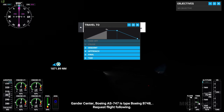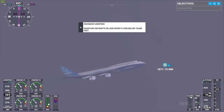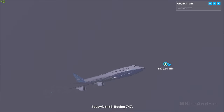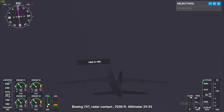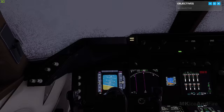Center, Boeing Alpha Sierra, 747 is type Boeing B-748. Request flight following. Boeing Alpha Sierra, 747 Gander Center, squawk 6463. Squawk 6463, Boeing 747. Boeing 747 radar contact 9,200 feet. Altimeter 29.92. Copy Boeing 747.